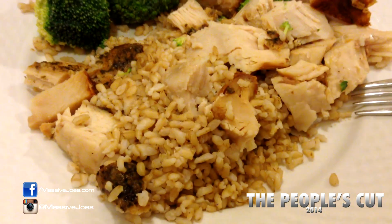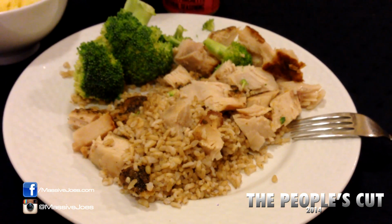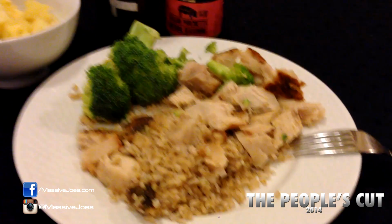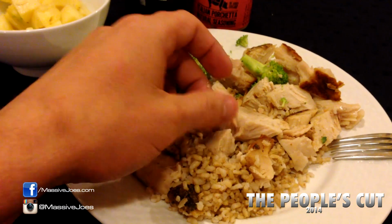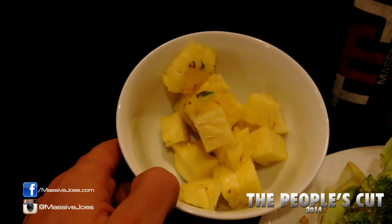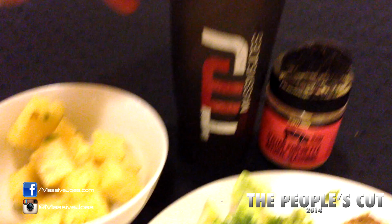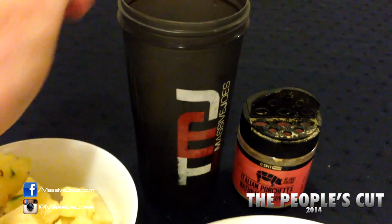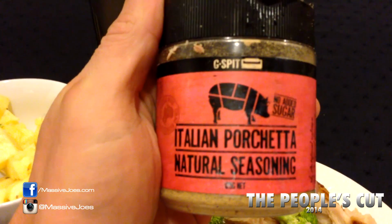And then you've got in here your post-workout meal. Now I did reintroduce a post-workout shake that you're gonna see in the supplement section of this video, and then after that shake is your post-workout meal. So for me, once again, 50 grams of protein from turkey breast, 50 grams of carbs in total from pineapple, as you can see there, and a little bit more brown rice, and then 100 grams of broccoli in there as well, washing it down with some water and seasoning it up with some G-Spit, my personal favorite Italian porchetta spices.